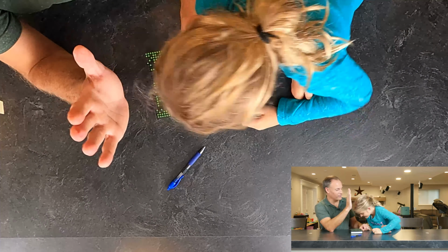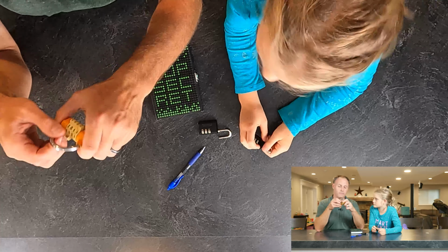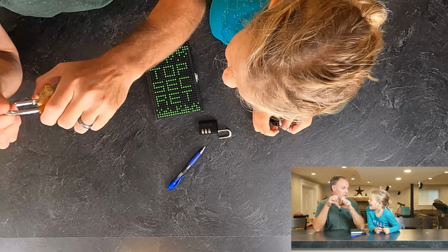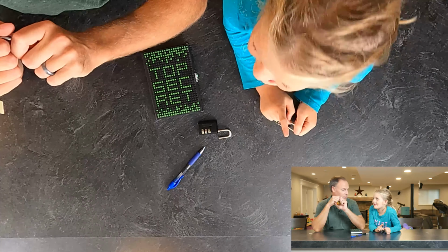I'm so proud of you. Great job. So we defeated these two locks. This one I'm going to set. This is going to be a challenge. So I'm going to set this lock for you. And if you can get this combination yourself, I will give you $5. Doesn't matter if you get it done today or in a week. If you get this combination open, I will give you $5. Sound like a plan? Yeah.